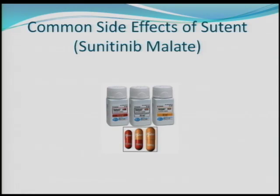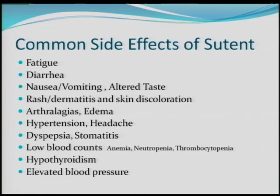Here's Sutent. Okay. Common side effects from Sutent, again, fatigue, diarrhea, nausea, vomiting, rash. This is the drug where we get into the hand-foot syndrome, and I'll have some pictures of that in just a minute. This drug causes hypertension, as many of you all know.